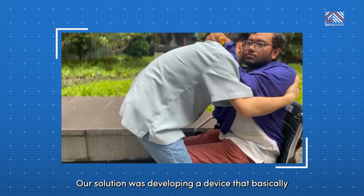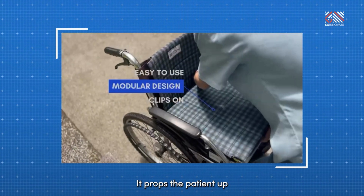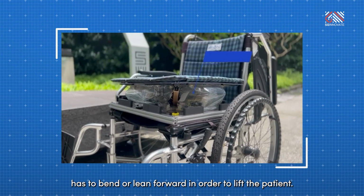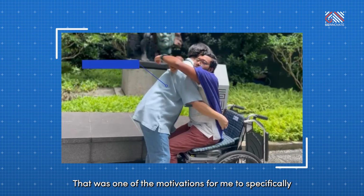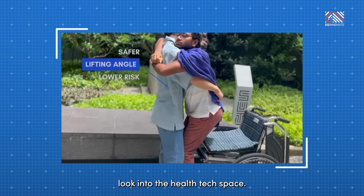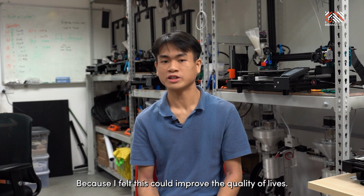Our solution was developing a device that basically fits on your wheelchair. You prop the patient up and this would reduce the angle that the caregiver has to bend or lean forward in order to lift the patient up. That was one of the motivations for me to specifically look into the health tech space, because I felt that this could improve the quality of lives.